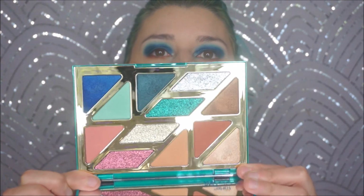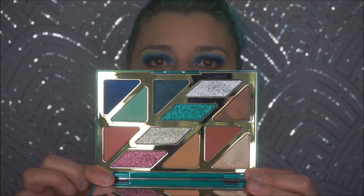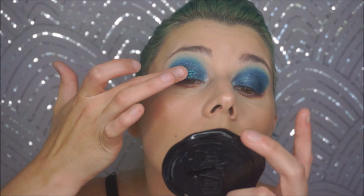Kind of in love so far. All right, so now we're gonna go in and try some of these glitters, and I think we're gonna do the teal glitter and the gold on the halo somehow, because I think they'll just work the best. So we're gonna go with the teal, which is called Aquaholic.